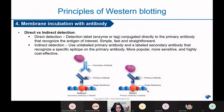So direct detection means you have a primary antibody attached with a detector label, which is either an enzyme or fluorophores and so on and so forth. So this is simple and straightforward. You just need to incubate this primary conjugated antibody, and that's it.